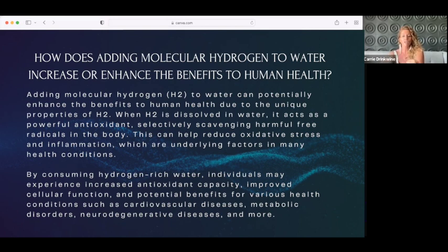So when we're consuming hydrogen-rich water, you are going to have an increased antioxidant capacity, which we absolutely need in today's day and age. We're constantly inundated with toxins. It improves our cellular function overall. It helps with cardiovascular diseases, especially neurological diseases, metabolic disorders, and neurodegenerative diseases.